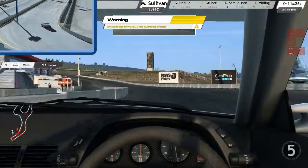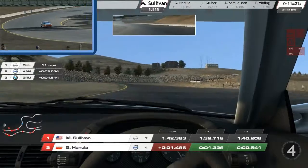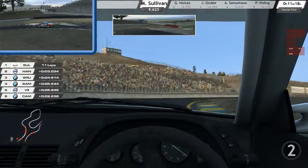So if you give it a quick shot of steering and a dab of gas, you can really get the car to rotate. You give it a dab of counter steering and some gas, you can really get it to come back to you.